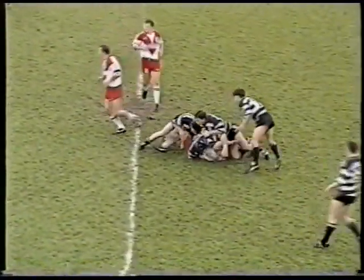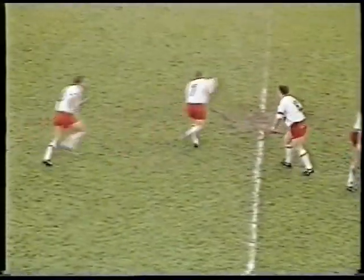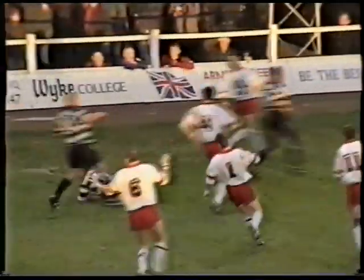Fogarty attracts three Hull players round him. Cunningham at dummy half. Golding moving it to the left, looking to draw players in. Busby there in a big hole. Cunningham's on his left. Sullivan's on his left, I should say. And Sullivan puts it down. Hull come up with possession. Well, a golden chance there.